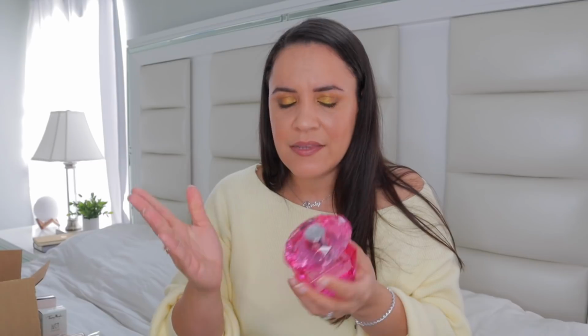I am letting go of my Versace Bright Crystal Absolu, because if you guys saw my recent haul, I ended up getting the original. Dennis got me the original for Valentine's Day, and there's just no sense in having this one. I got this one like a year ago, and this one's just a little bit more fruity, a little bit more raspberry, and I actually like the freshness of the original. This one does have better staying power.